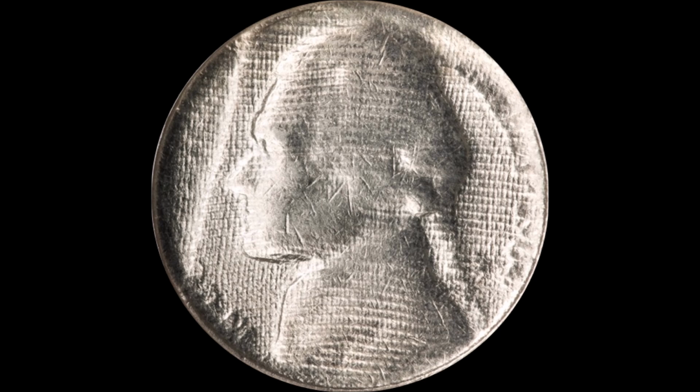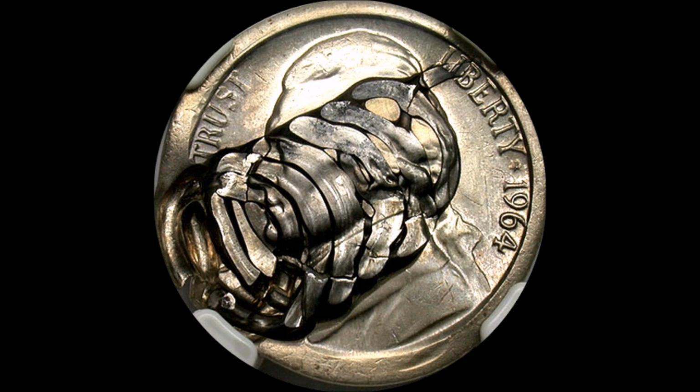And finally, I'm going to leave you with probably the most incredible strike through. If you can imagine anything that could fall onto a coin before a strike, no one could possibly ever think of a spring falling onto a coin. As you can see right here, it's really gnarly. This is another Jefferson nickel, a 1964, that not only was the spring struck onto the coin, it also retained. So the spring stayed onto the coin.